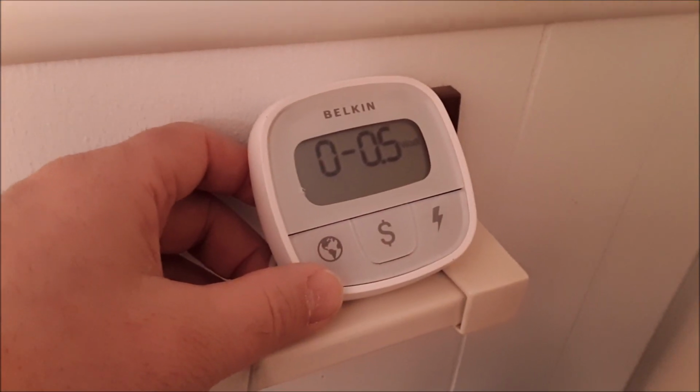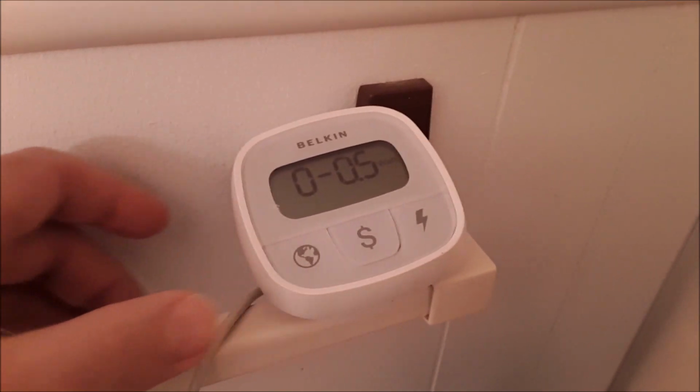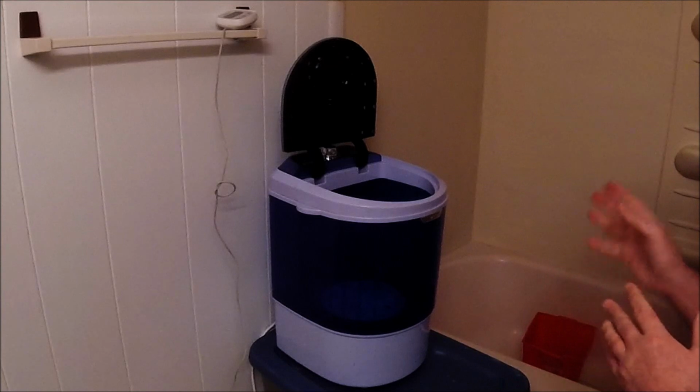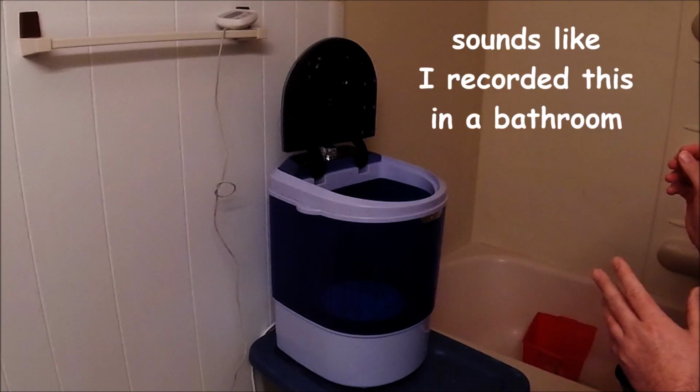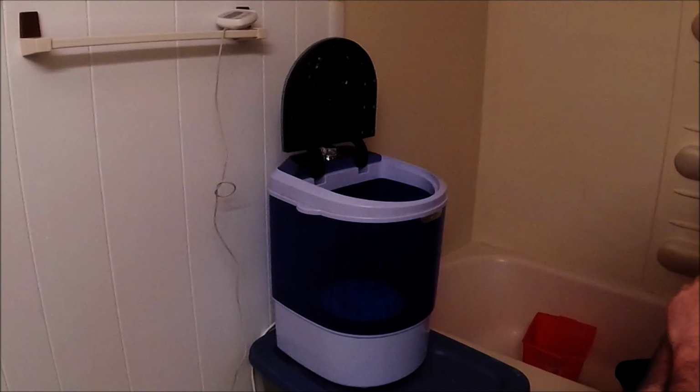I hooked this Belkin up, so I'm going to try to see how much power this thing uses, because as RVers know, that matters. And we'll put the clothes in, and there's the drain. So when it's time to drain, it'll just fall down and go into the tub. Right, here we go. What I could do is hook up that sprayer attachment and fill it that way, but I'm just going to use a bucket of water.